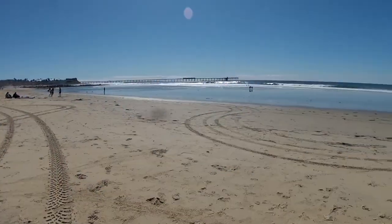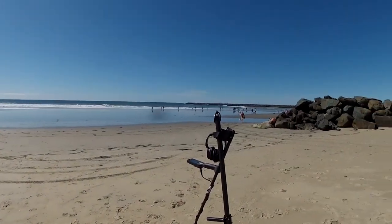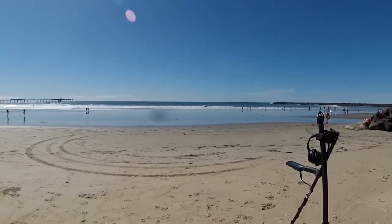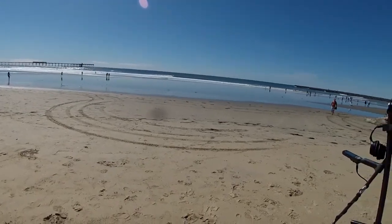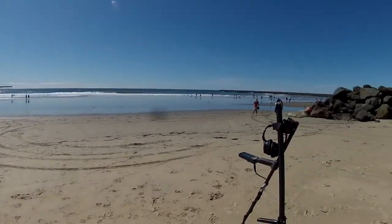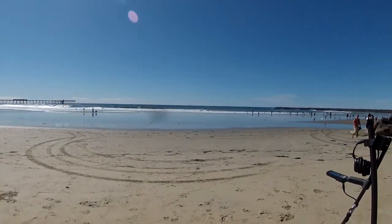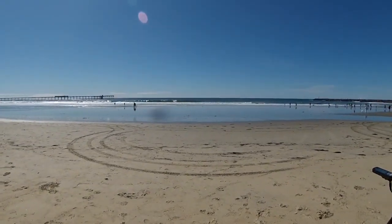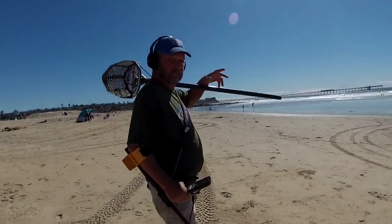All right, we are at Ocean Beach today in San Diego. I brought my Equinox, and it is a really good low tide, negative 1.5 or something like that, which is going to peak out in about an hour and a half. Typically where this guy's walking right here, that's where the waves are breaking. It's already way the heck out there, and there should be plenty of good targets out there, we're hoping. I got Tom with me, and let's see what we can find.